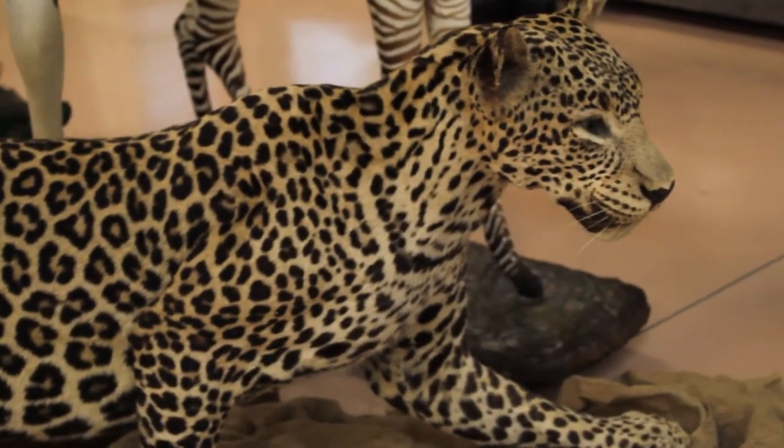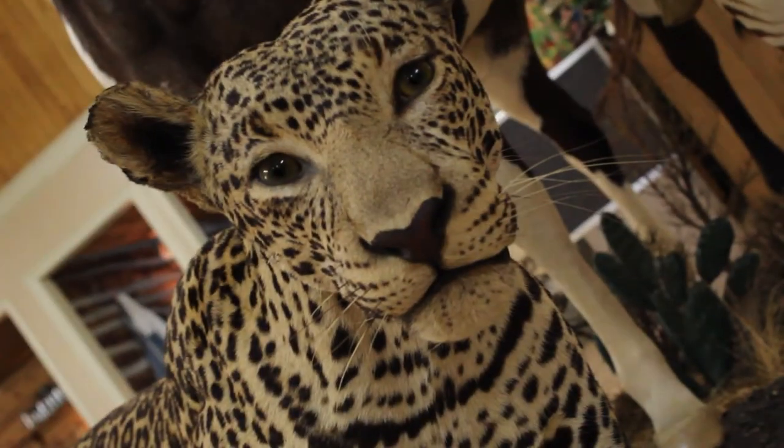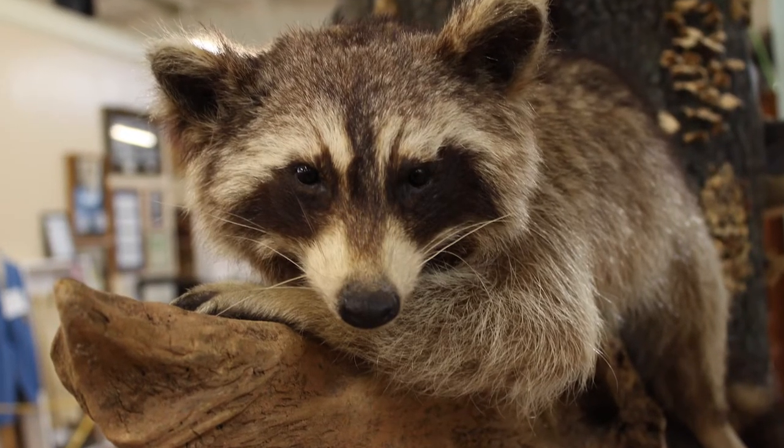You'll also find a diorama including mounted animals from Harrelson County, as well as other mounted animals throughout the museum.